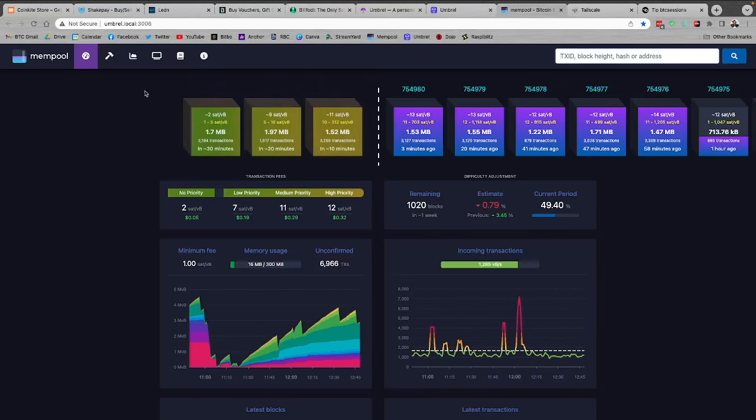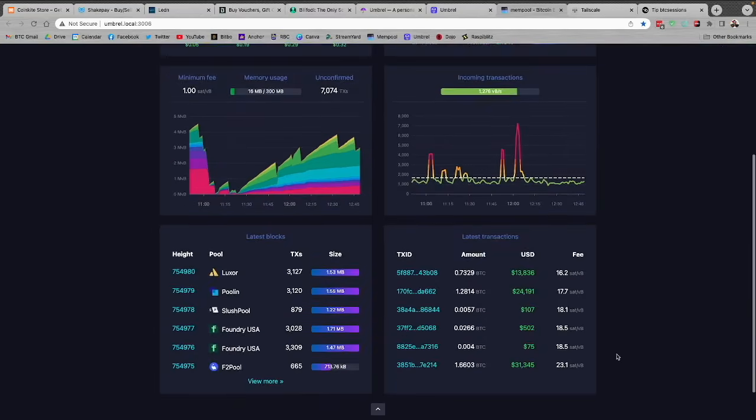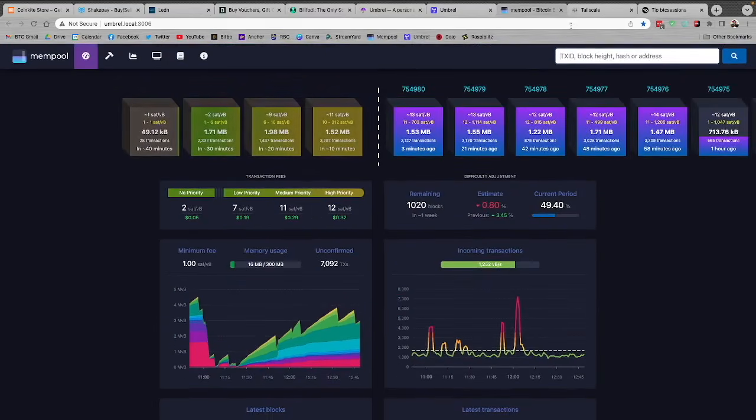But the benefit of running this with your node is all of this data here is based on your copy of the Bitcoin blockchain and all of the transactions that your node currently sees waiting to be confirmed. So you're not sacrificing any privacy by visiting this on the web, which would be the case normally. Rather, you're referring to your own copy of the blockchain and interpreting that data yourself to give you this beautiful visual interface.